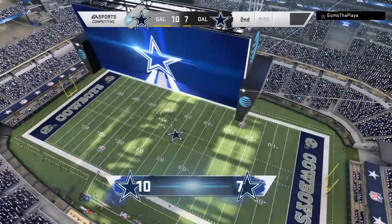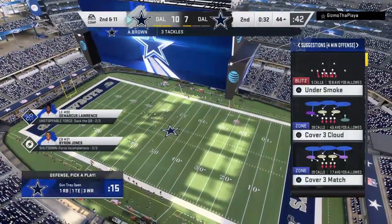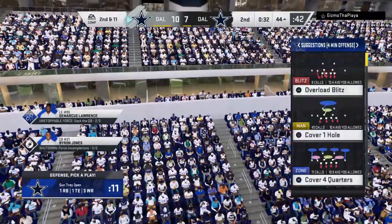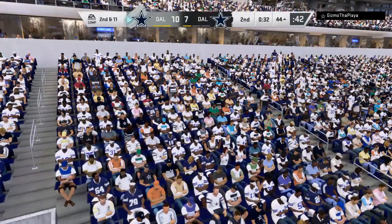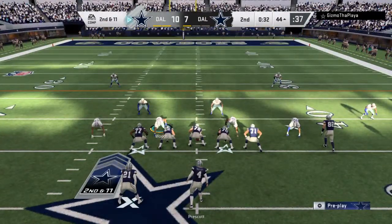On 1st down, it's Elliott. And he still has yet to get on track in this first half as they're going to stop him behind the line. Now the Cowboys going to burn the first of their timeouts as they'll stop it with a little over 30 seconds to go in the first half of play. A loss of a yard there to start out. That leads to a 2nd and 11.